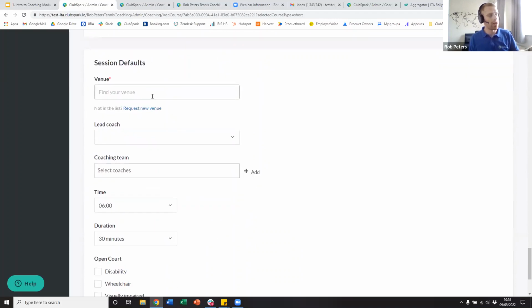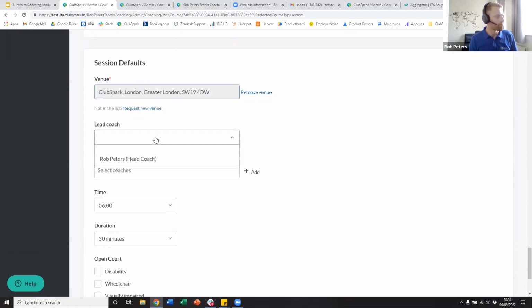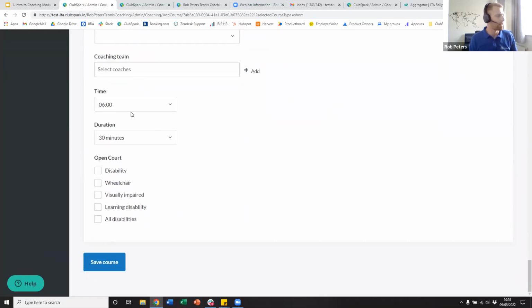And then also, because this is a coaching account, I can add in the venue this is taking place. So if I just search for a club, if I just put in Club Spark there, I can put in that venue, and also then I can select the coach. So I can select myself as the coach for this session. I'm going to leave that one blank. And then also the time. So if I put in 6 AM, and this is going to be an hour.